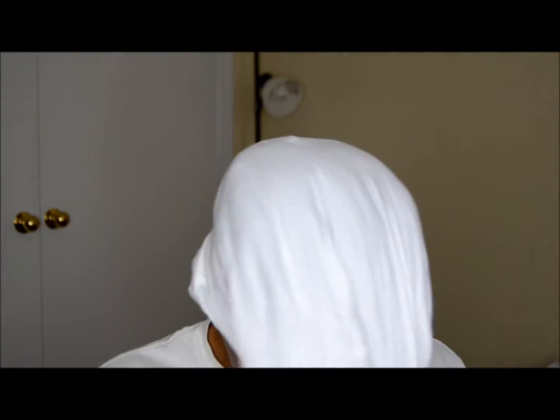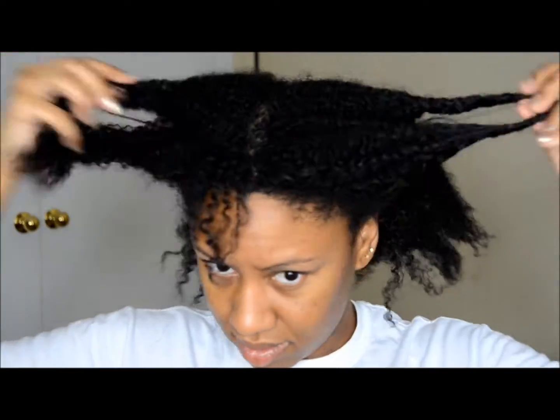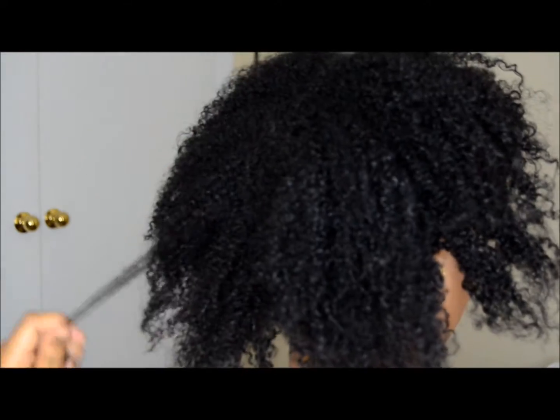So now I rinse my hair the next morning. Of course, I dried it, not with a towel, but with a t-shirt, which is best because it helps not to soak up so much moisture that you're trying to replenish in your hair. A towel can be very drying because it's just straight terry cloth, cotton. So my hair feels really good, really moisturized, really soft.